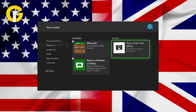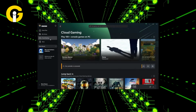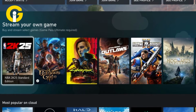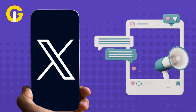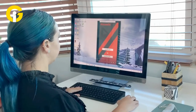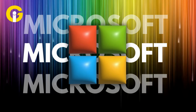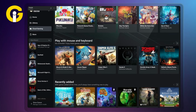Join the Insider Program via the Xbox Insider Hub on PC, then head to the Cloud Gaming section in the Xbox PC app, find the Stream Your Own Game catalog, and start playing instantly. Posts on X are hyped, with users praising the flexibility for low-spec PCs and big games like Hogwarts Legacy. Microsoft also plans to add more titles, including exclusives, and bring this to the Xbox Store soon.